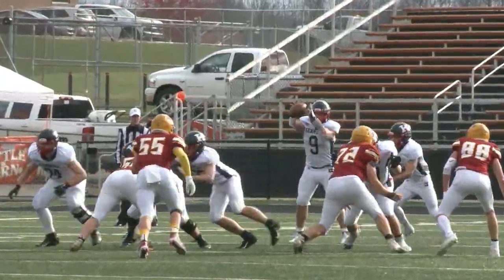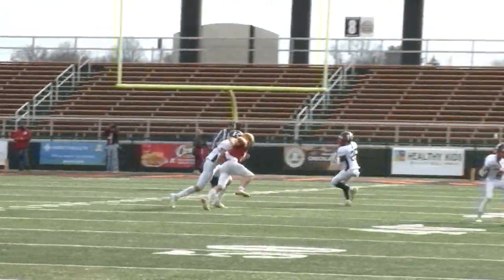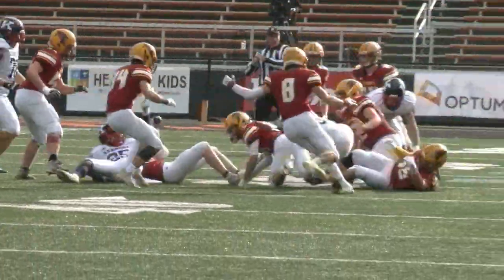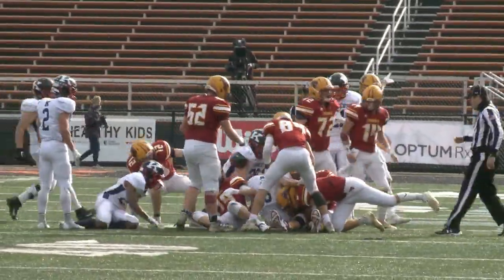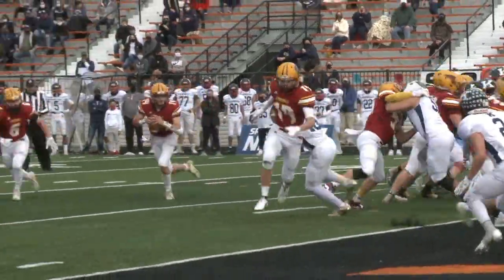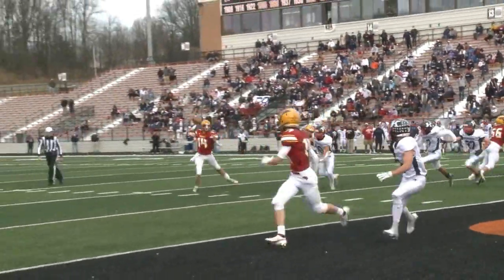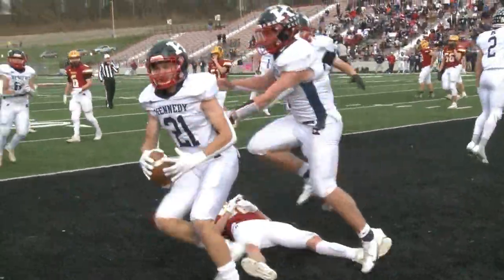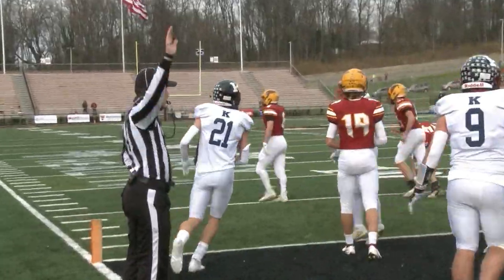Now, JFK on the move, looking for the screen pass, and Hunter Williams coming in. Right there, knocks the ball free. Cardinals jump on top of it, New Bremen recovers. So, back to the Cardinals. Hayes drops back, throws to the end zone, and after it's tipped, JFK's Nick Fortily is able to pick that off.